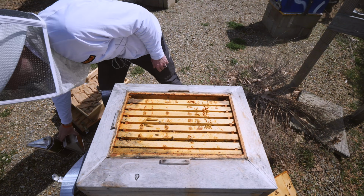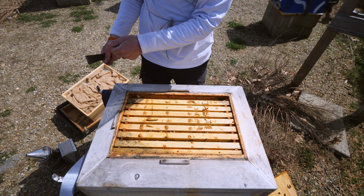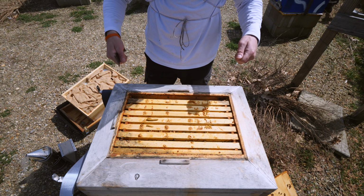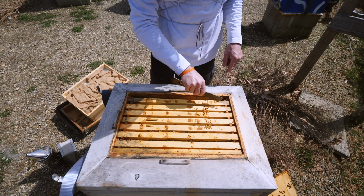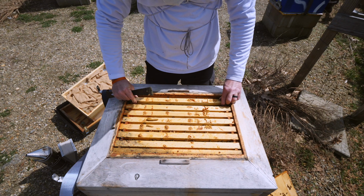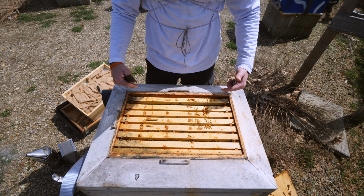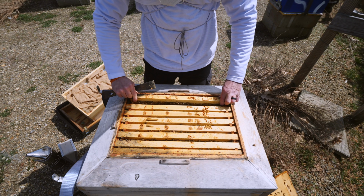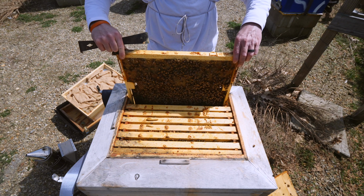You'll notice when I'm inspecting these hives, I don't ever take a frame out and put it aside. I just take the spacer out. The frames go up and they go down. They go up and they go down. They never leave the air space of the hive, and they never hang outside for any time. They stay in order unless I do purposely move them, like move a honey frame to the outside or something. But they always stay in order, they always stay in the same orientation, and they don't leave the hive.